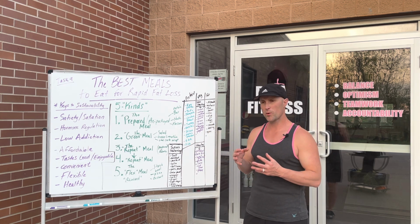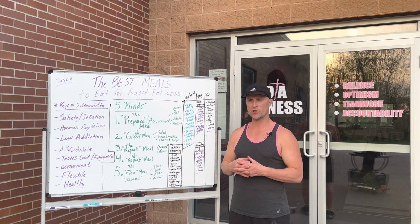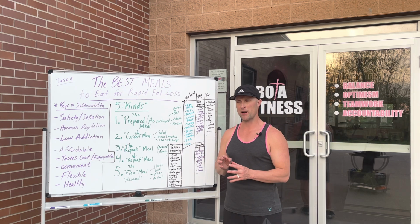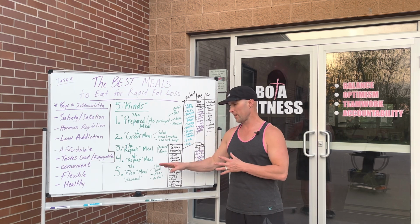And again, we want to keep that reward meal in our boundaries. We want to make sure that we're not exceeding our calories for the day. But we're not going to necessarily worry about our macros that much, other than we still want to make sure we have fiber and protein with that meal.